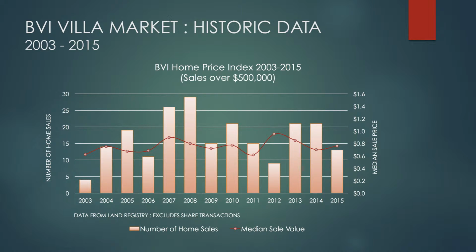So all the way to 2008, we had the height of the market. We had just under 30 sales of properties in the BVI. Again, this is developed property. 30 sales in the BVI, that's across the board. It gives you an idea that we are really a very, very small market.